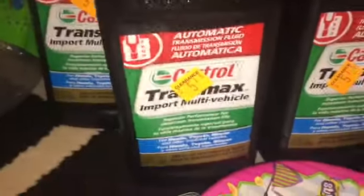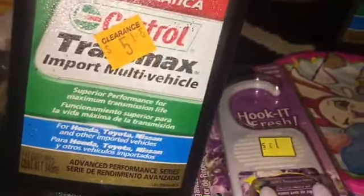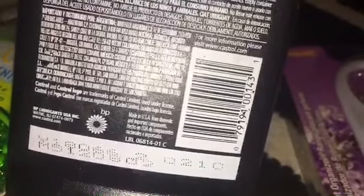I got transmission fluid, 3, 6, 7. I got 7 of them. These were on top. You guys saw in the video in the clearance section on the top shelf. These are last on clearance for $5.15, but of course, got it for a penny. Last 4, 1431. Does that have an expiration date? If you guys can see that, let me know. I can't see right now.